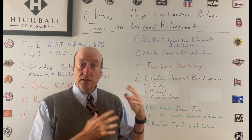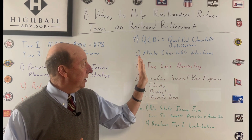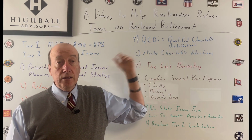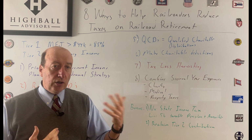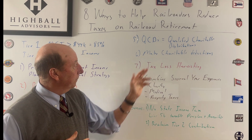What you can do is just take that money and put it to charity, and then there will be no tax on it. So that's a great one. And then this kind of, once again, groups together: make those charitable deductions. That is, if you're going to be itemizing your taxes, just contribute straight to a charity is a great way to do that. You can also do it through a donor advised fund, but I think I did a video on that. I'll see if I can put a link into that.